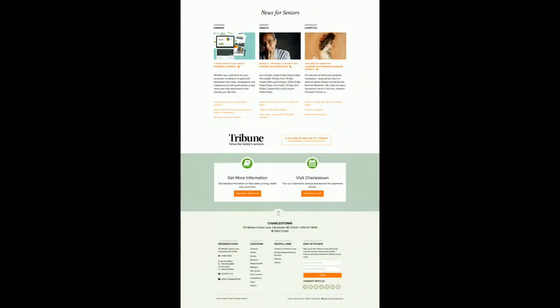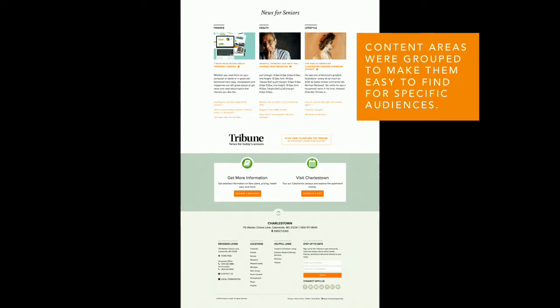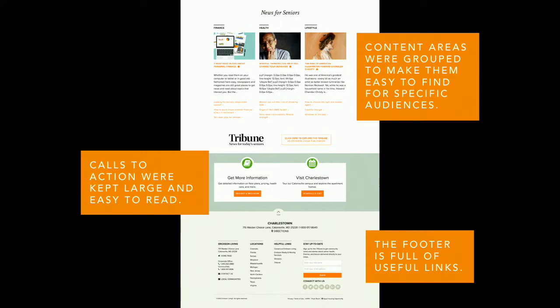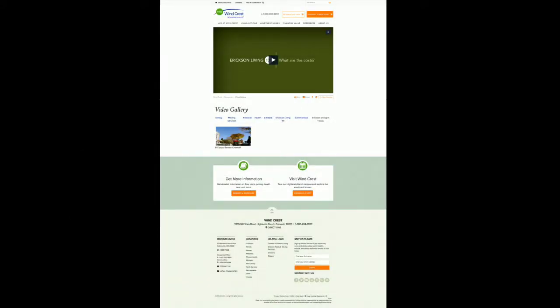We tried to group the content in ways that made sense, similar to the homepage. Content areas are grouped. We try to group content related to audiences together so that as you scroll down the page, you're just naturally encountering things that relate to you. You're not having things shoved in front of you. We did some interesting things with the navigation that I think are really important.